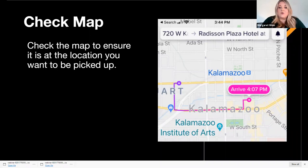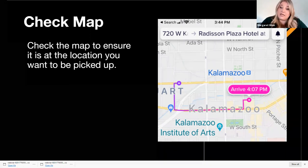If the building is on a corner, are you at the main entrance that faces the street of the address? So if you're at a corner building and you typed in the address, but there's another entrance on the side street, you need to make sure that you're on that main street in order for the driver to find you. So we have that same picture of Kalamazoo, of the map, in the Radisson Plaza Hotel. If anyone's been to Kalamazoo, they know that that hotel is a very large hotel and there's multiple entrances.